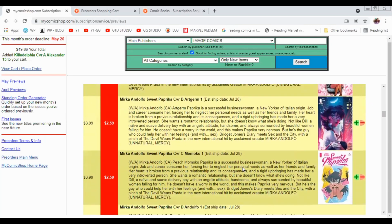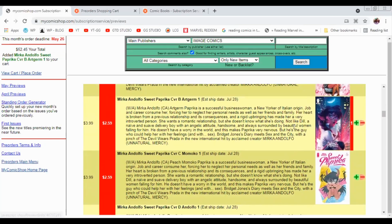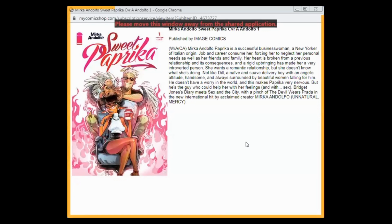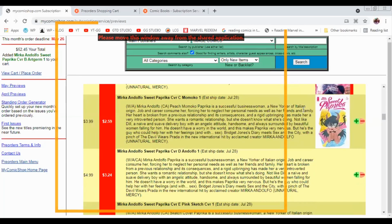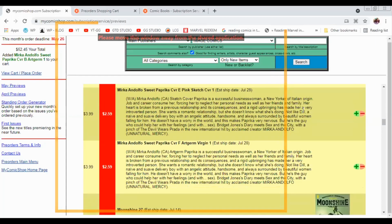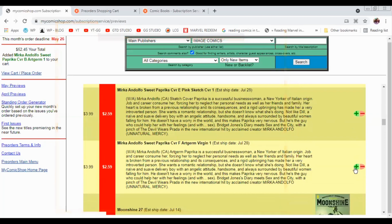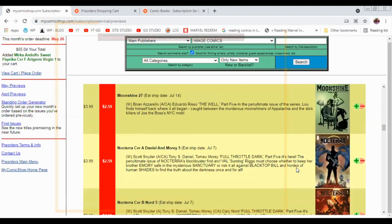The Art Germ, Peach Momoko. The Art Germ one looks cool. So I added it tentatively. Let's see her original cover. Boom. Oh wait, I wonder. She had another one. There's always something. She had another series where it's kind of angelic and devilish, so I have to double check to make sure it's not similar to that. But I'll add it to my list for now. And there's a Virgin one. Yeah, we'll see for now.